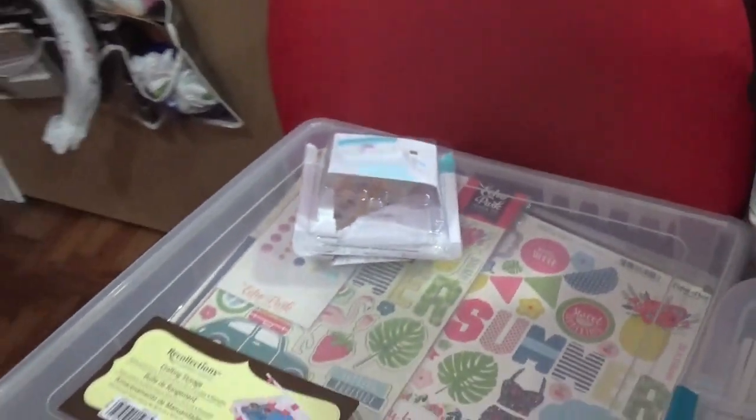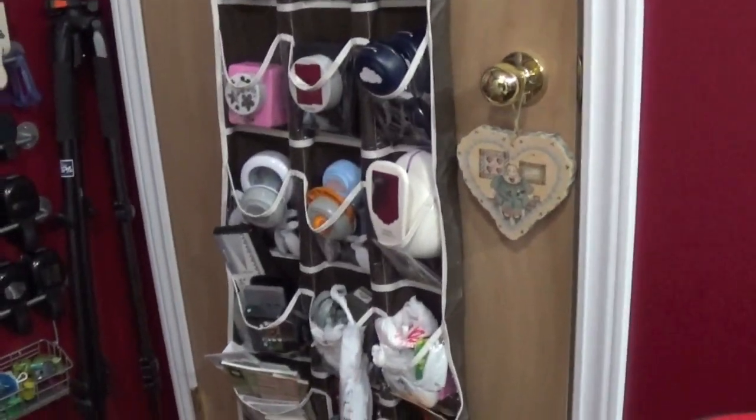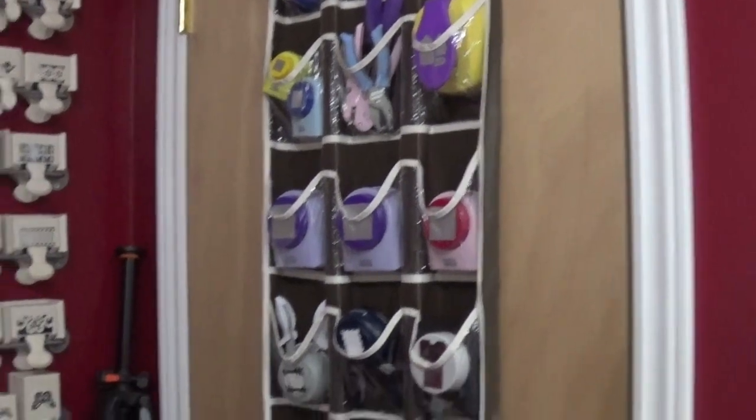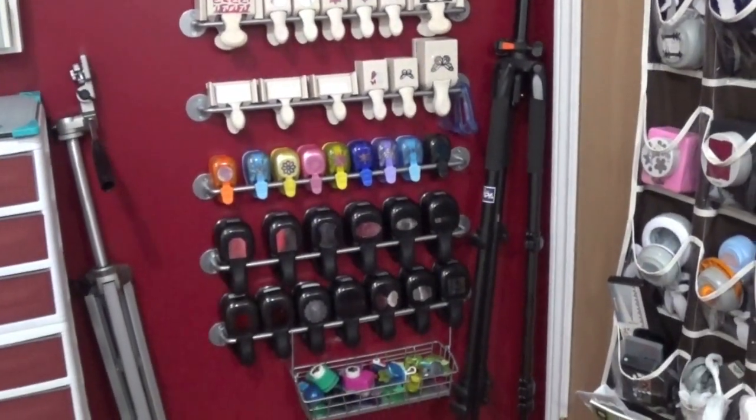I was going to do a haul video, but it's just too much. It's huge. So I'm not going to do a haul video on that. And then here, I've always had the punches there. That's good. That'll stay. I'll just organize that. Here's my punches here as well. That will stay. I'll just organize that.